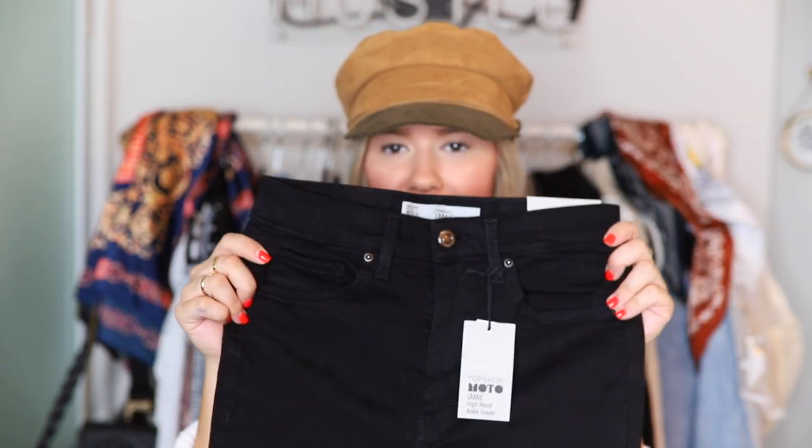This pair of jeans right here are my holy grail for fall and winter. Honestly, even other seasons as well. This is probably my fourth pair of this exact kind of jean because I literally wear them every day when the weather starts to get colder because they just go with everything.